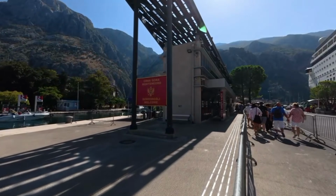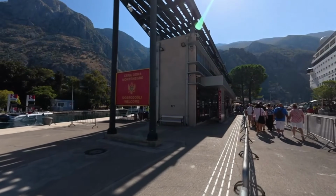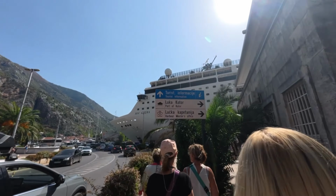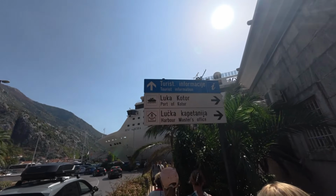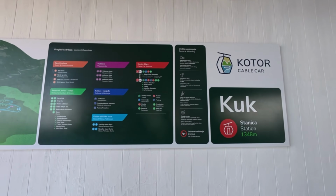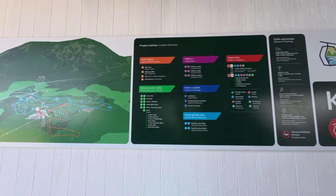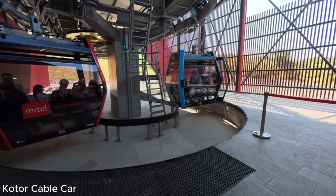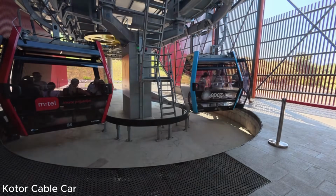We bought return bus tickets from a kiosk right on the quay which took us directly to the Kotor Cable Car base station. It cost around €20 for 2 adults and the journey took around 15 minutes. There were plenty of taxis waiting just outside the port as well, but they charge around €20 to €30 each way. So, in true budget-friendly fashion, we went with the bus.